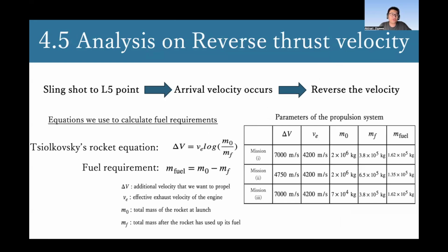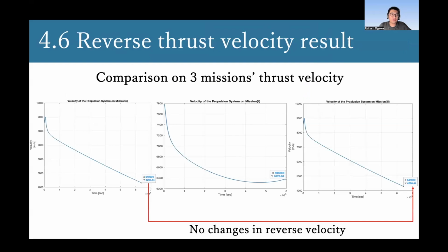Since we slingshot from Earth to the L5 point, there must be an arrival velocity. Therefore, we have to calculate the reverse velocity in order to make the particle stop at the L5 point. So we calculated the possible fuel requirements with the rocket equation, and the parameters of the propulsion system are on the slideshow. Lastly, we get the three missions' thrust velocity.